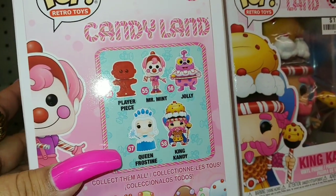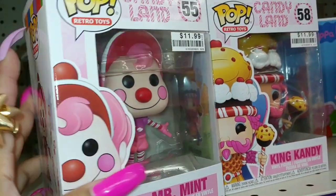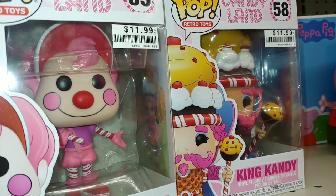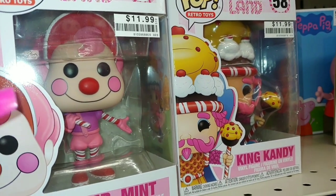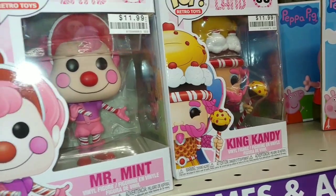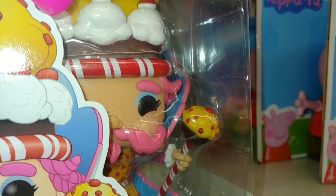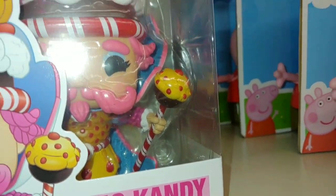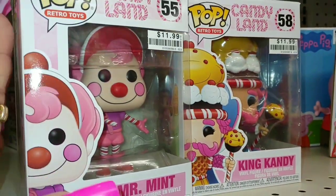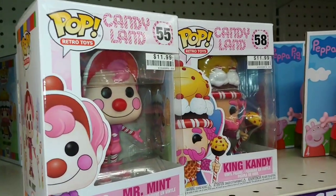So there's 5 in all, and I only found the 2. I've been looking in the toys and everything, and I only found these 2 right here. I haven't found the other ones yet, but I will be checking another Big Lots. And so cute. These are 2 of my favorites because they have more of the Candyland print and the peppermint print. This one has the whipped cream, the cherries, which is so cute. He's carrying a lollipop. So very cute. Since I am the Candyland queen, I'm gonna have to get these.